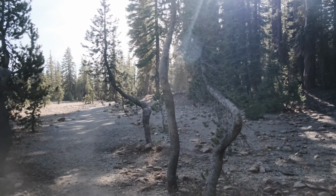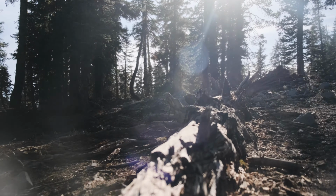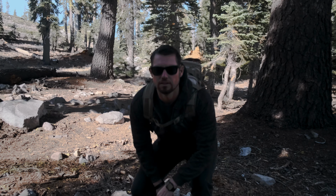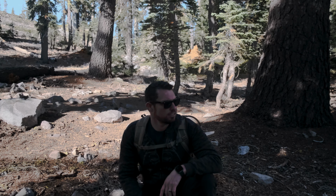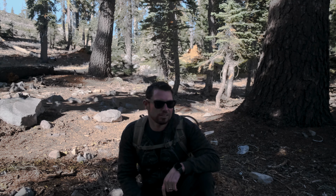What is up with all these oddly shaped trees? So what's been weird today that's different from the other days we've been here? Today it's cold in the shade, but it's actually really hot in the sun. So I'm having a hard time deciding whether to have the sweatshirt on or off, which is kind of weird because every other day I've been in shorts and a t-shirt.